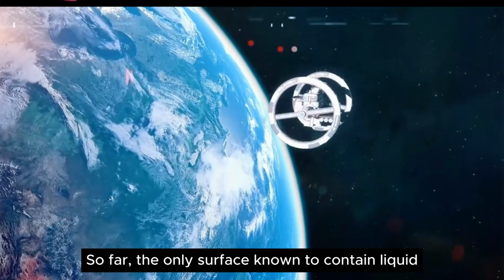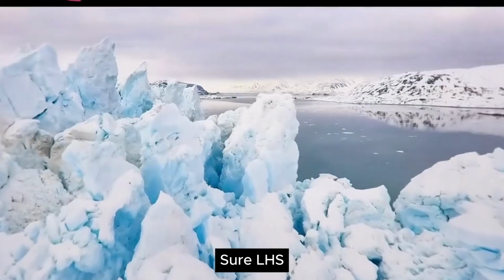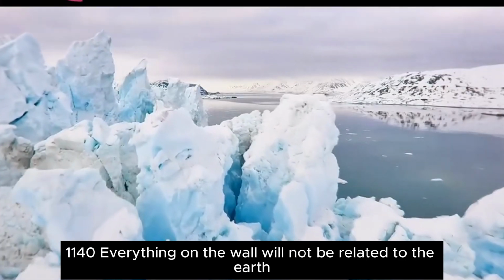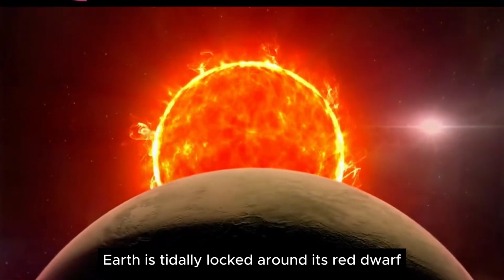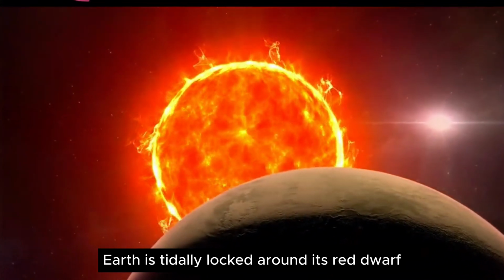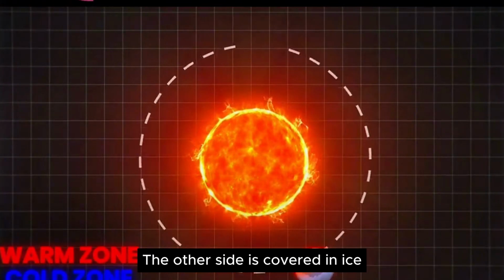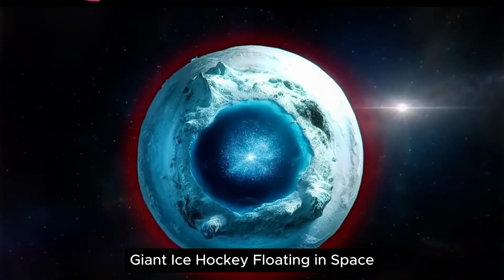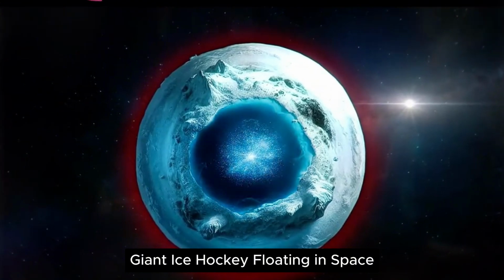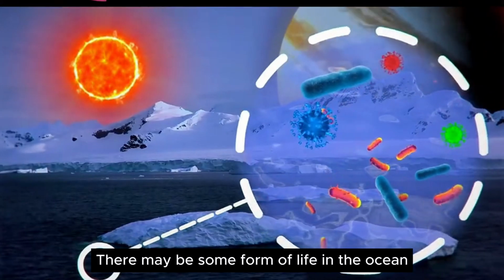So far, the only planet known to contain liquid water on its surface is the Earth. Sure, LHS 1140b will not be exactly the same as the Earth, because this super-Earth is tidally locked around its red dwarf. This means that one side is always facing the star. The other side is covered in ice. The ice melts on the side of the star, making this planet look like one giant eyeball floating in space. Scientists speculate that in the temperate zone there may be some form of life in the ocean.